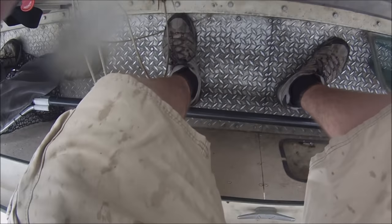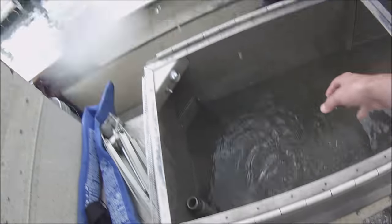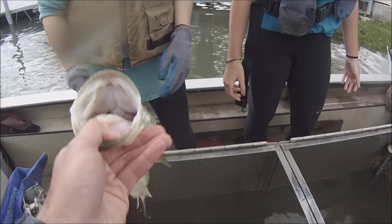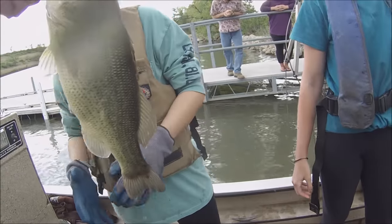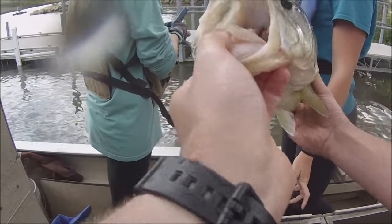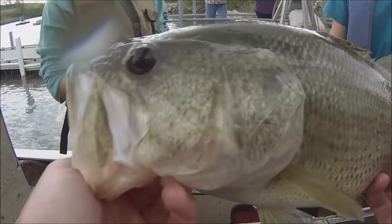My LMB and the SPB. There's an LMB right there. I put two links in a row. Yeah, the 1700. That's so cool. That's a big fish. It's a good size LMB right there. Hold it real close to the camera. Looks like a toad.